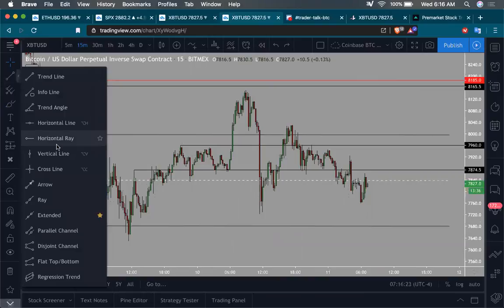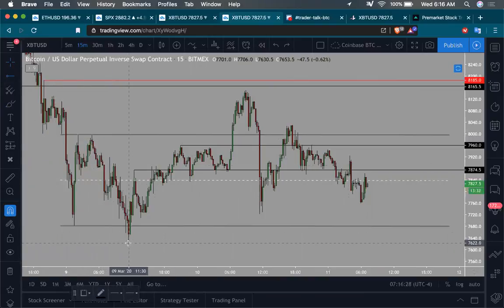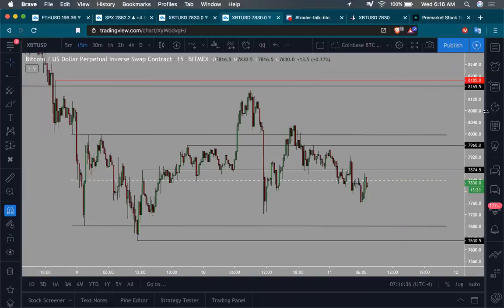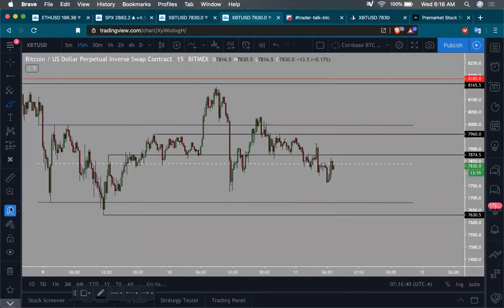So where is that low exactly? All right, let's do this here. That low is around 76.30.5. Price needs to come down into this level right here, smash through it, and then pop back up quickly. If it kind of just comes down here and then sits, then we're expecting more downside.